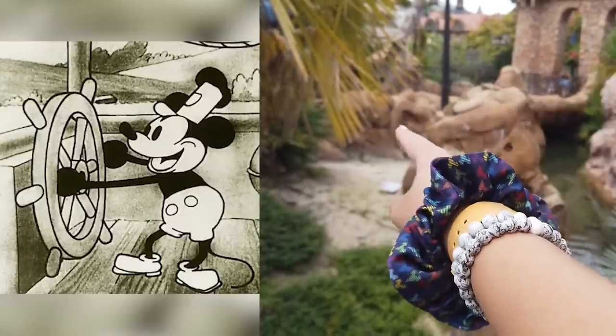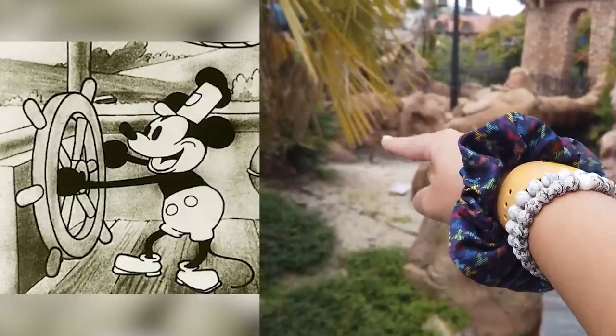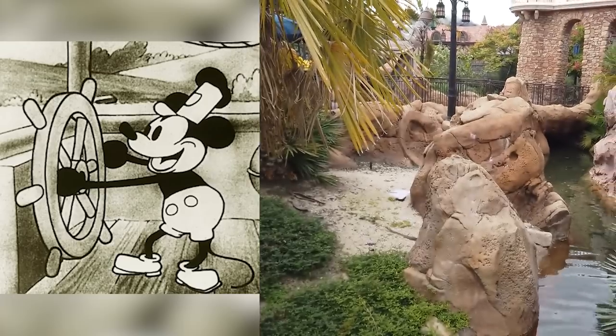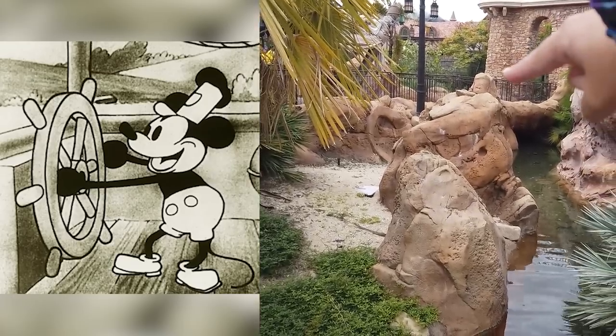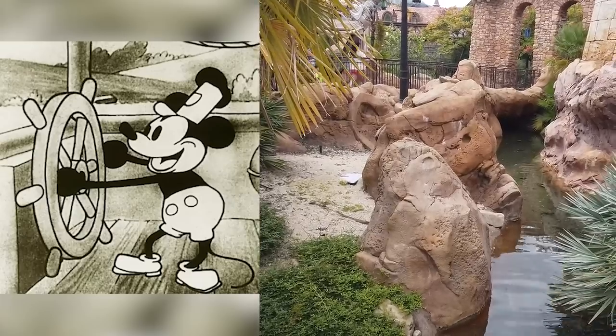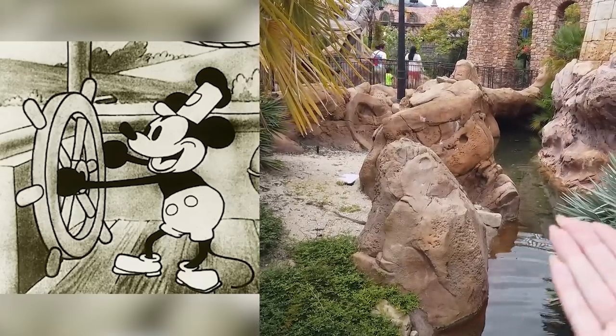If you look past that, carved into the rock that's kind of forming the wall there, you'll see the wheel and his other arm. And even further past that, the rock all the way back there is his hat. So if you were to lay that classic image of Steamboat Willie on this rock formation, it would create a perfect hidden Mickey.